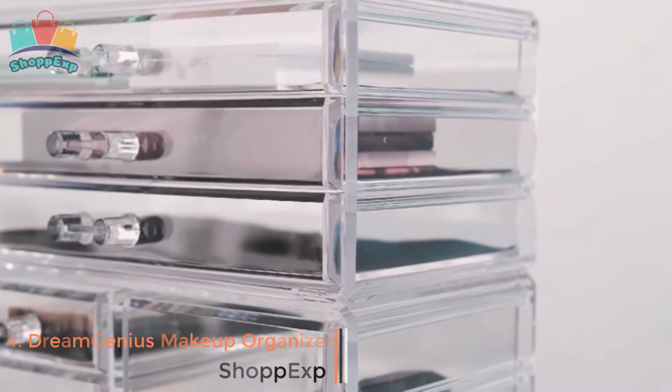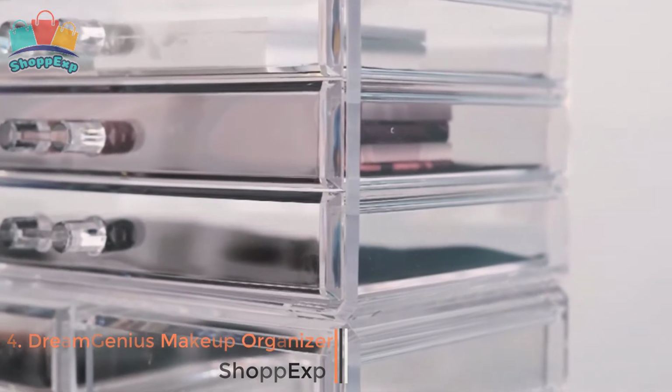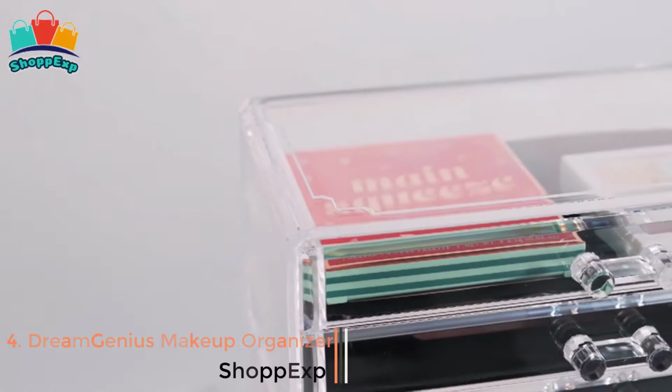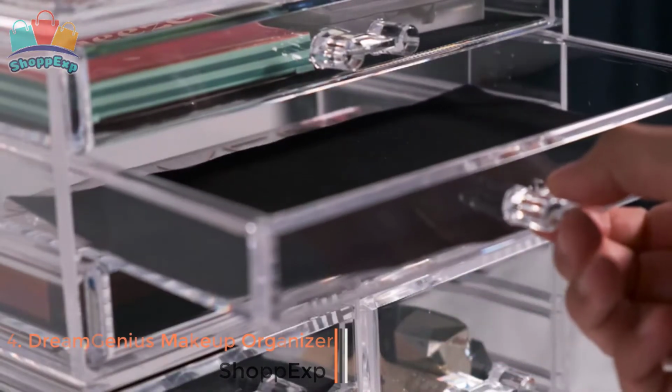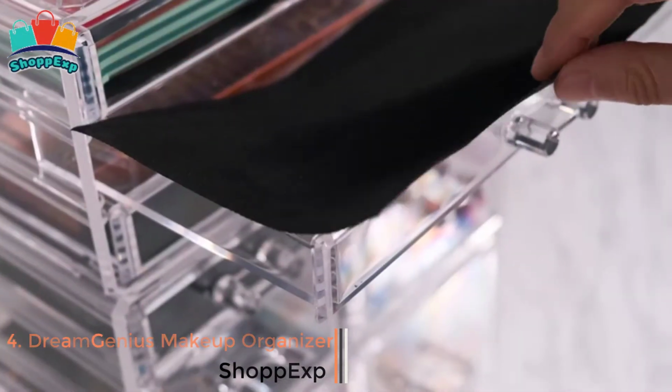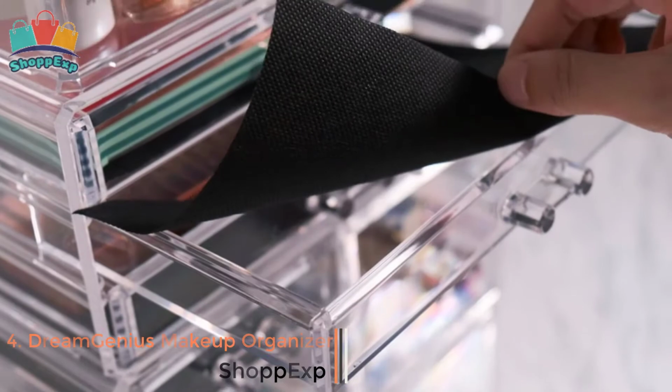Interlocking and stackable design fits to other drawers so that you can DIY your own makeup organizer, stack more drawers on top of the base or use them separately. Clear acrylic organizer matches any decor. Easy to find your cosmetics and keep them neat and tidy. Large drawers perfect for cream and big bottles.